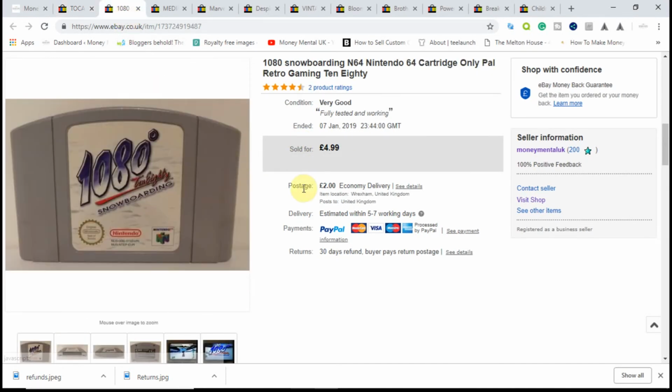And another sports game, this is 1080 Snowboarding on the Nintendo 64. This actually didn't really cost me anything. It came as part of a bundle of Pokemon N64 console and games that I picked up. I sold the console for a massive £55 profit, so I've just treated these games as a sort of freebie. I just sold this one on an offer because I wanted a quick sale. So it went for £3 plus £2 postage. It was only the cartridge, cost £5 in all.